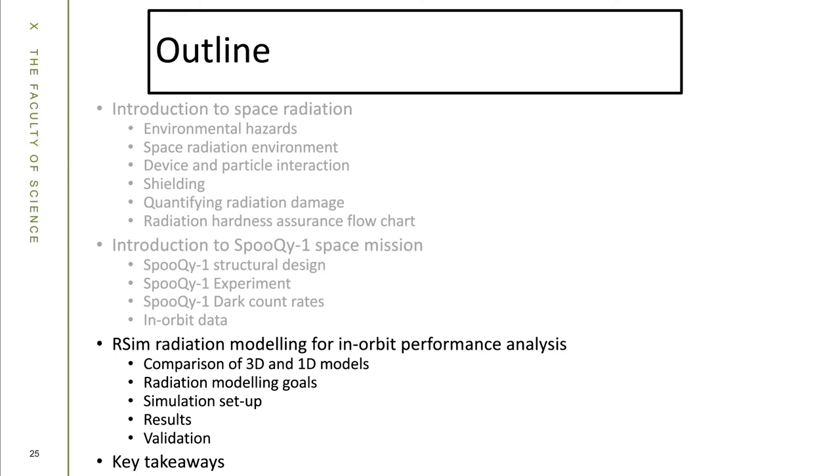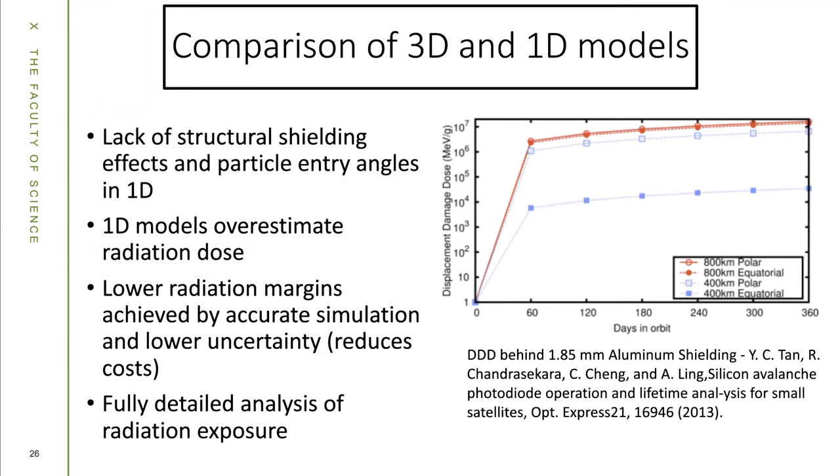So first of all, I'd like to mention the benefits of using RSIM for radiation modeling. One of these is the fact that we can have a high fidelity three-dimensional CAD model of the satellite to model the interaction between the space radiation environment and the satellite. And this is very important because it will include all of the structural shielding effects of nearby components, as well as all of the possible particle entry angles into the satellite and into our instruments.